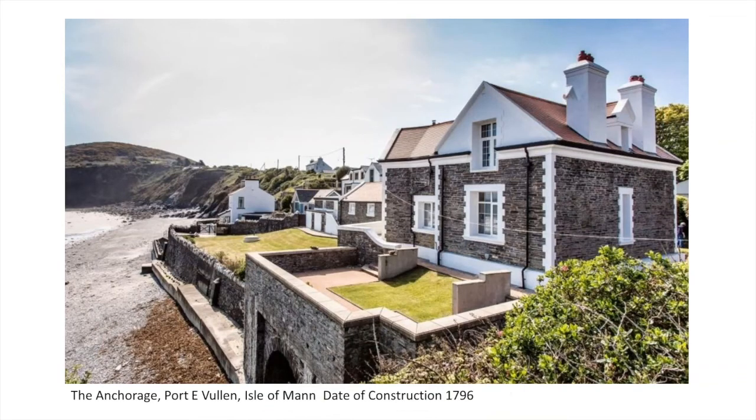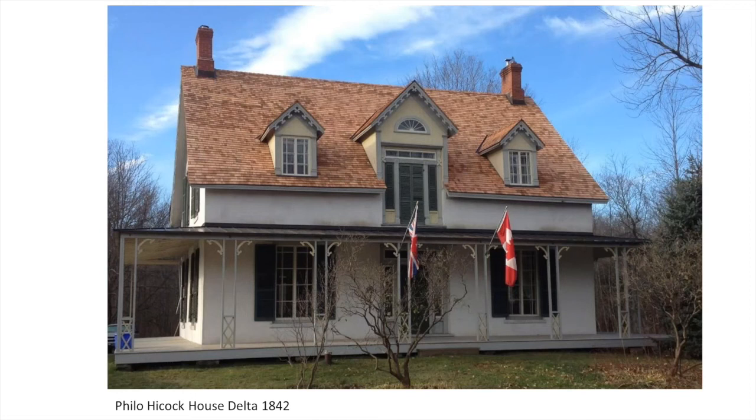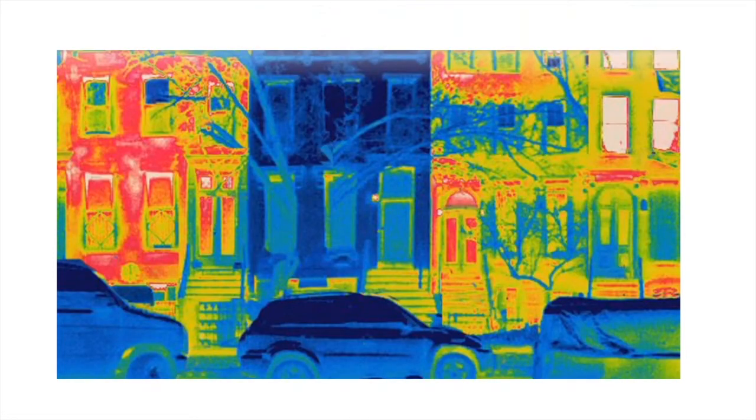So here's some old houses. I talked about houses that last a long time. Here's a house on the Isle of Man that I stayed in once. It's over 230 years old. Up the road from it is a church that's almost 900 years old. In my hometown is a house I renovated a few years ago. It's 175 years old this year. I can guarantee you that none of them would have had heat load like that if you'd shone your gun at it.